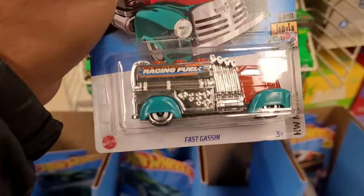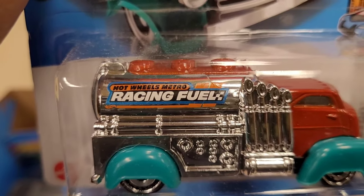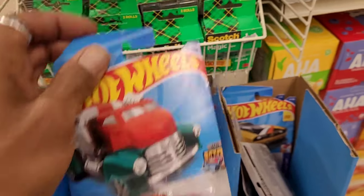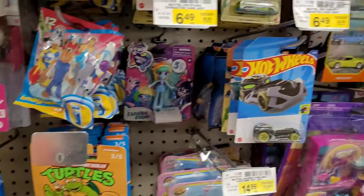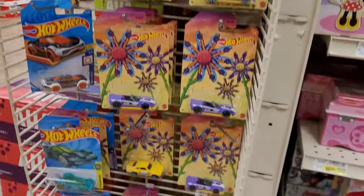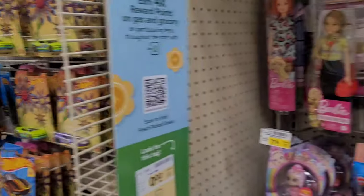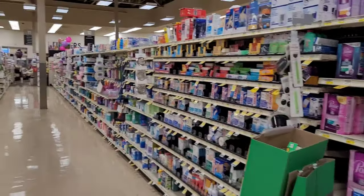I don't know if you guys are excited about this casting, but I am. Racing fuel. Really tight. Alright. Oh, brother. Spring castings? You guys get those? They looked really cheap this year, and for most years. All right, guys, that's it.